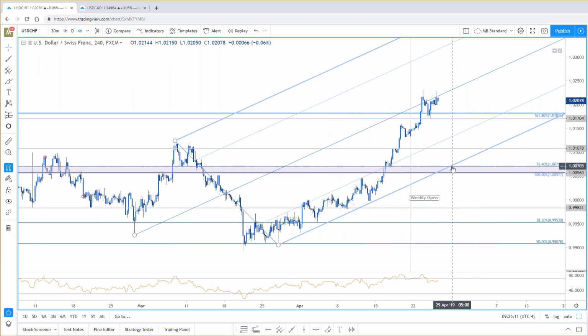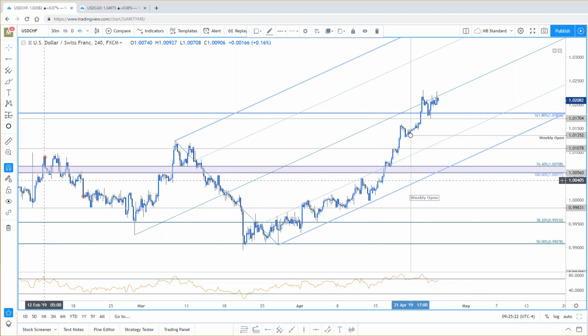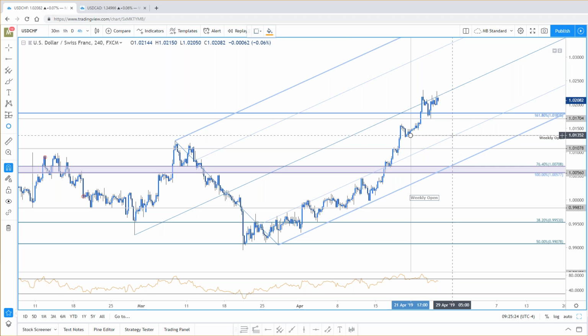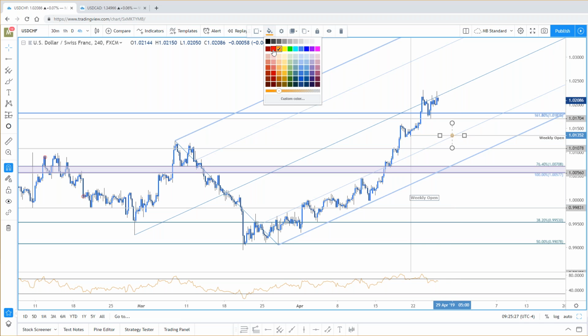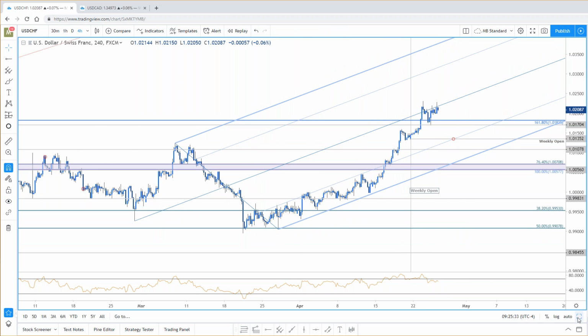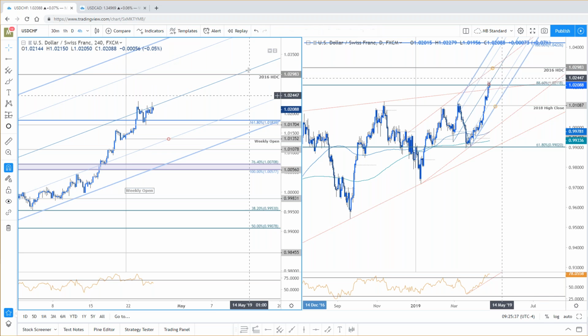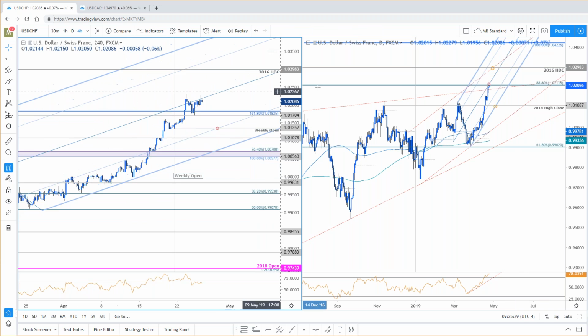We might not get down in a year, but if you get into that 618, weekly open support converges right there. Okay, so here's your weekly open. Weekly open support would converge on that 618 line right here. And again, on the topside break, there's a level from the daily chart. That's going to be your big level on the upside if it breaks.